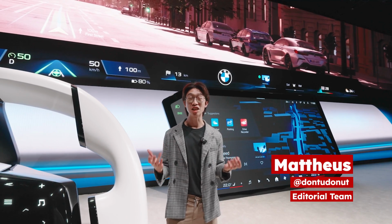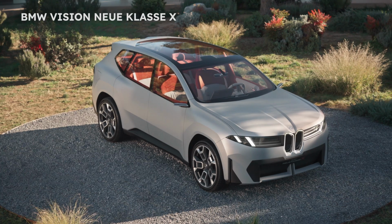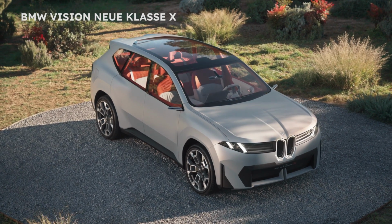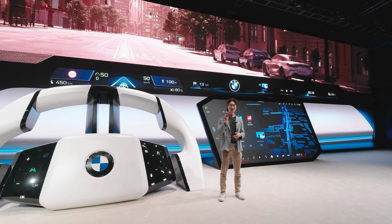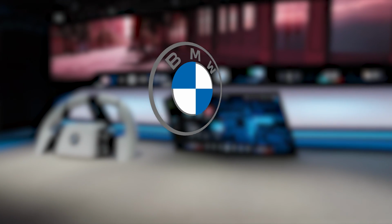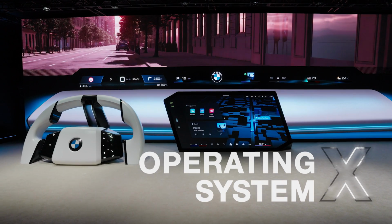BMW's new era of digitalization is just around the corner. It's set to make its debut on the first Neue Klasse car set to be unveiled in end 2025, and we're here in South Carolina to catch a full-blown sneak preview of it. This is your first look at the all-new BMW iDrive system powered by BMW Operating System X.